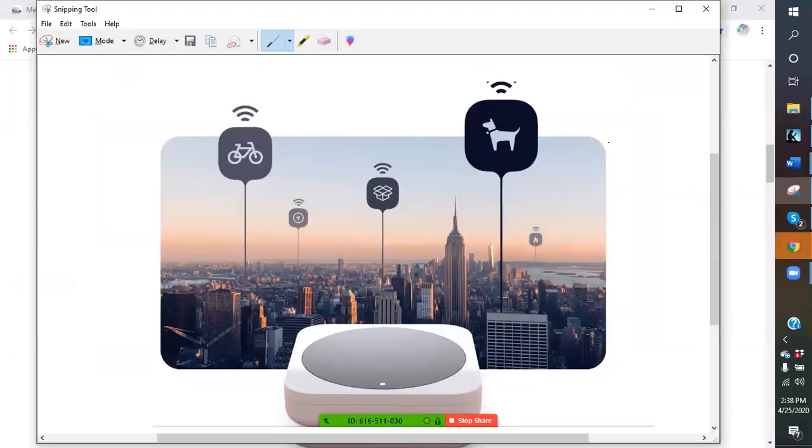Oh, it got that in there. Wonderful. Okay, I don't want to use that one. So we are going to get rid of that one. I don't want that one.